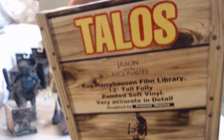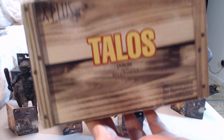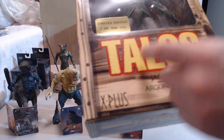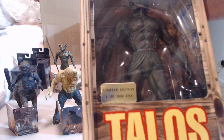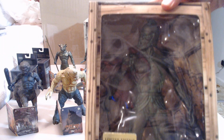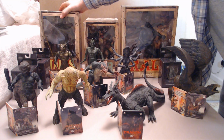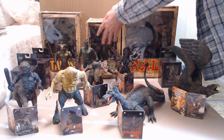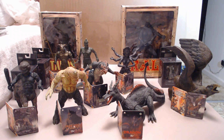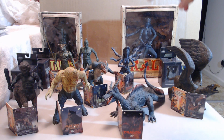And of course, Talos is from Jason and the Argonauts. 12-inch figure. And strangely, this one says it's a limited edition 1 of 5,000. And the others don't have that sticker on there, so I'm not sure. I'm pretty sure they just ran 5,000 of these, and then they only had the stickers on maybe the first few. I'm not really sure. It doesn't really matter. I'm sure it doesn't affect market value. Let's see, that Talos there, he's wanting to fall back. Main reason is because I've got a tablecloth on this table here, and if you stand the Talos on a smooth surface, like the top of a shelf or a table, a hard smooth surface, he'll stand up.